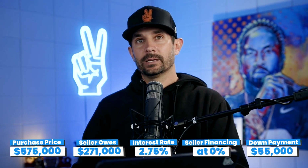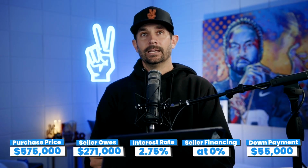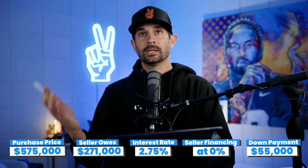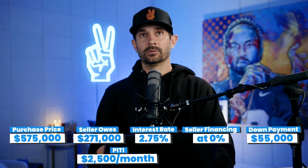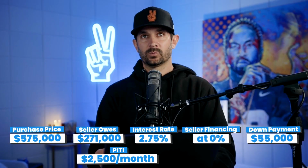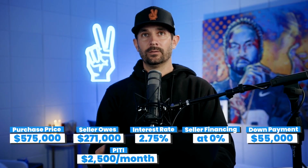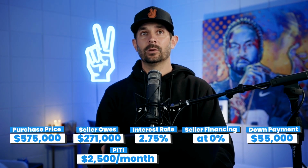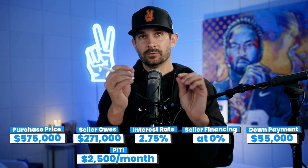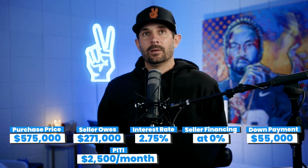There's a couple of drawbacks to this, and I'll get into it for a second. The PITI and the seller finance portion combined are $2,500 a month. Okay. I can rent this property also for $2,500 per month. So there is no cash flow. Even after I put in the $55,000, there's actually no return on my investment if I bought this for a rental.